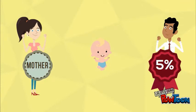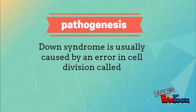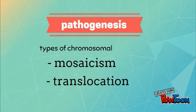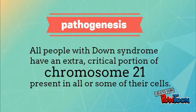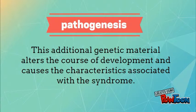And pathogenesis will make you understand how Down syndrome happens. Pathogenesis. Down syndrome is usually caused by an error in cell division called non-disjunction. However, 2 other types of chromosomal abnormalities, mosaicism and translocation, are also implicated in Down syndrome. Regardless of the type of Down syndrome a person may have, all people with Down syndrome have an extra, critical portion of chromosome 21 present in all or some of their cells. This additional genetic material alters the course of development and causes the characteristics associated with the syndrome.